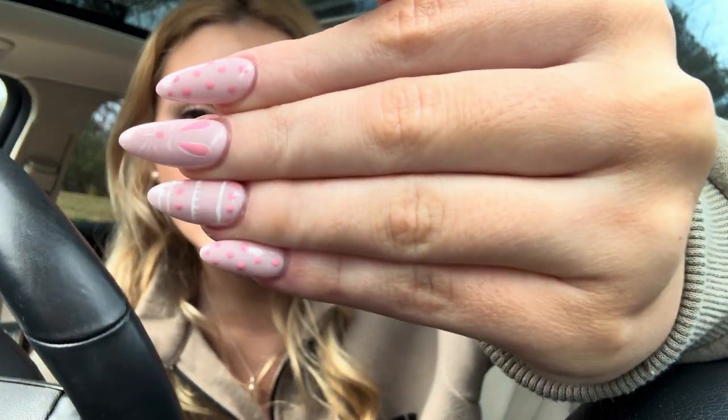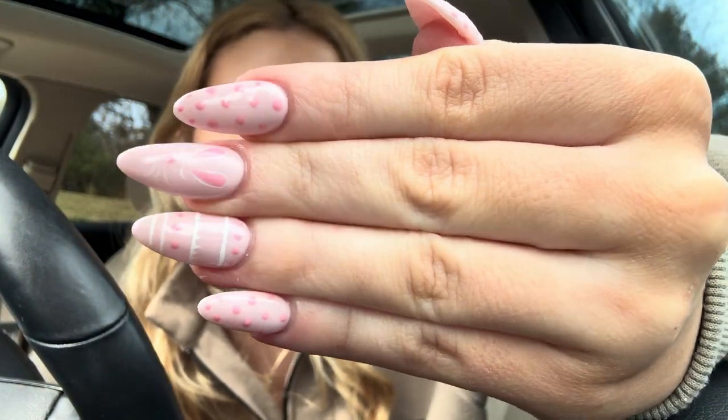We're back in the nail salon. I don't know if I showed you guys my nails, but here is an up close and personal. We got the bunnies. It looks like Easter eggs.